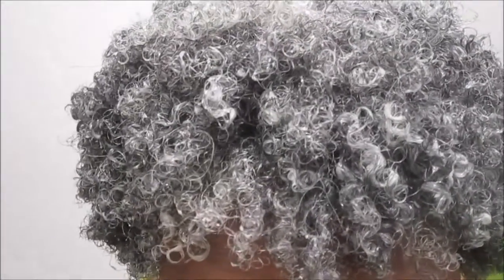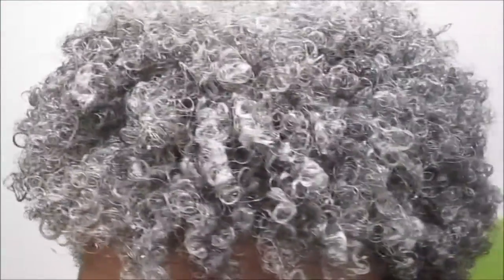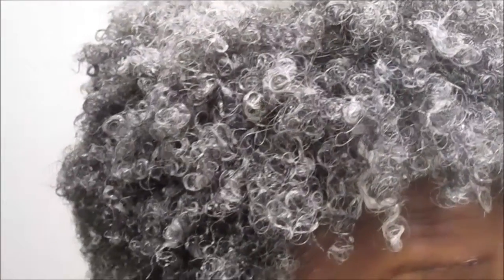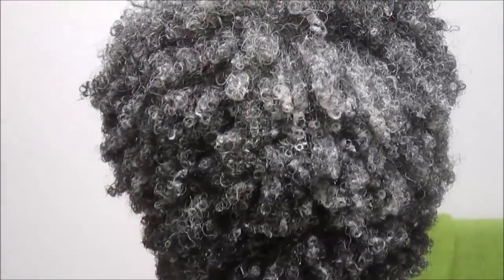Let me show you a close-up. Oh, I can see some curls now. I can see it better on the camera than I can see it in the mirror, how the curls are clumping. This side needs to move a little bit more before I'm satisfied with it. Let's see what the back is doing. Show you the back.